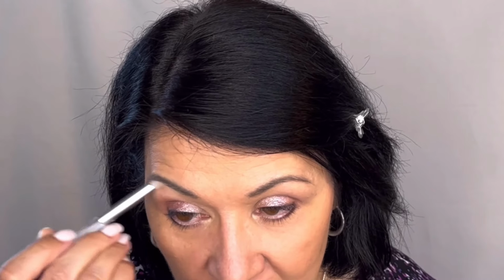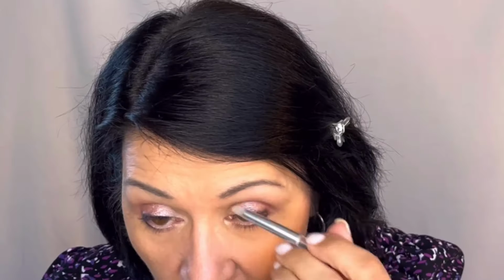And because this e.l.f. palette does not have a good shade to put under your brow, I always like to use this color from the Revolution palette in Iconic, and I like to use the shade right here, and I like to put that under my brow, just brightens it up a little bit. And I also like to put a little in the inner corner and the tear duct. Other side.